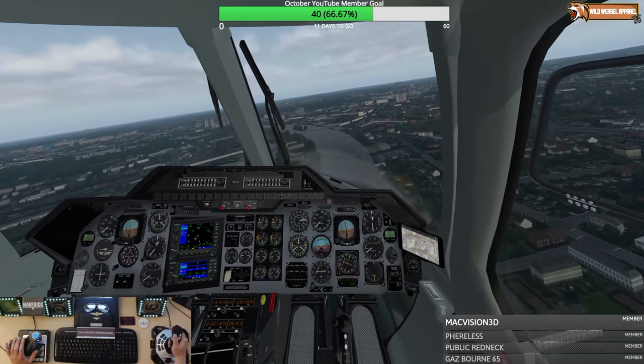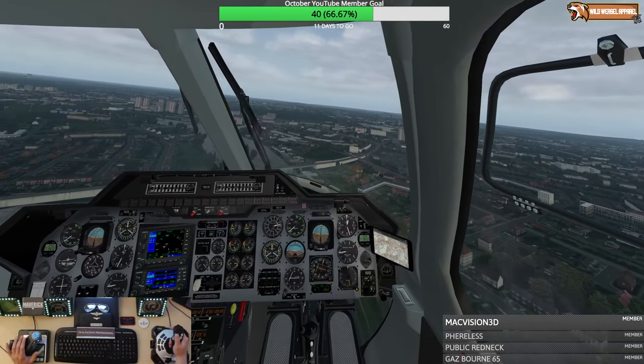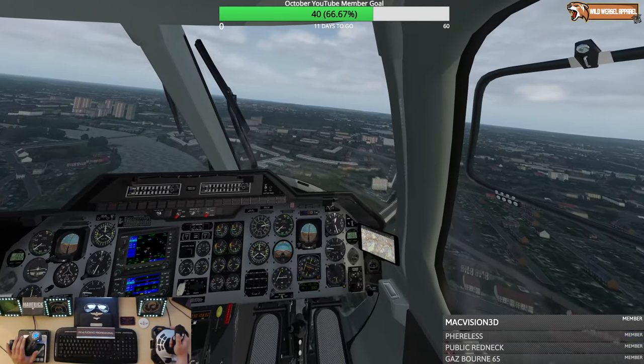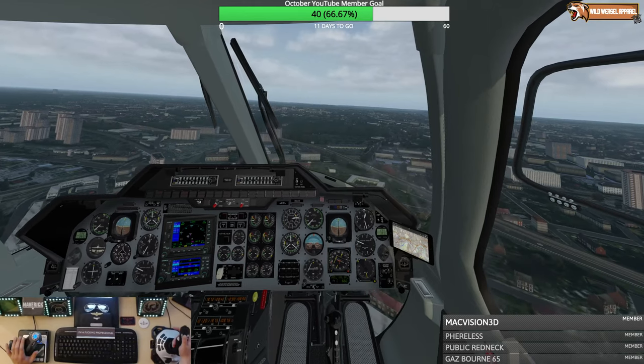This is Kew Bridge coming up and Gunnersbury Park in front of us. This is where we're going to pass the threshold for both runways at Heathrow. 27 left and right, we're passing the thresholds now. Yeah, this is Brentford, Kew Bridge, I'm in the right place.